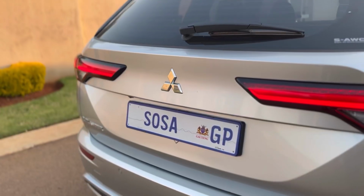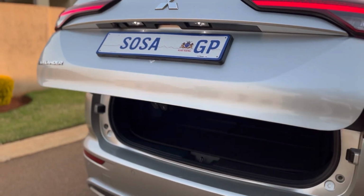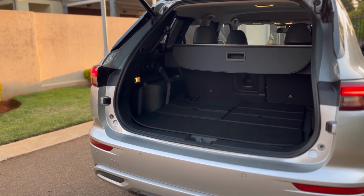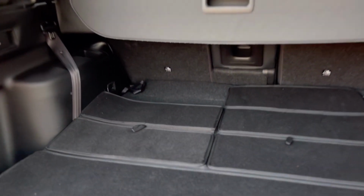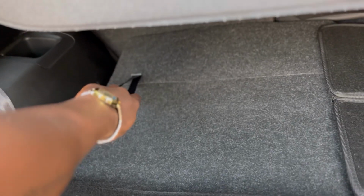So the car's fine for day-to-day driving, casual driving. But when you get onto the highway, that's where you miss something more, in terms of more power. A turbo would have sufficed for me in this vehicle, because getting to speed takes some time. When you get to speed, obviously you are fine, but getting to speed takes some time, and I personally don't like that about this vehicle.